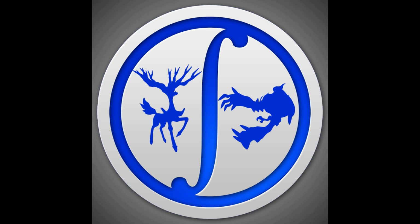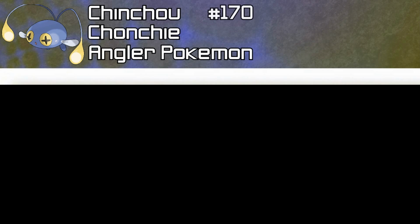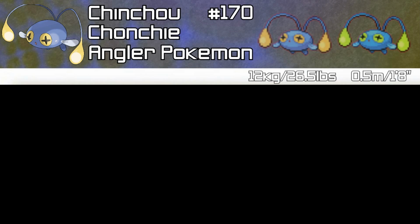In this episode we're looking at Chinchou and Lanturn, so let's get started, shall we? Chinchou's Japanese name is Chonchi. It is the Angler Pokemon. It is number 170 and stands at 0.5 meters tall or 1 foot 8 inches and weighs 12 kilograms or 26.5 pounds. Chinchou is a water electric type from Generation 2.